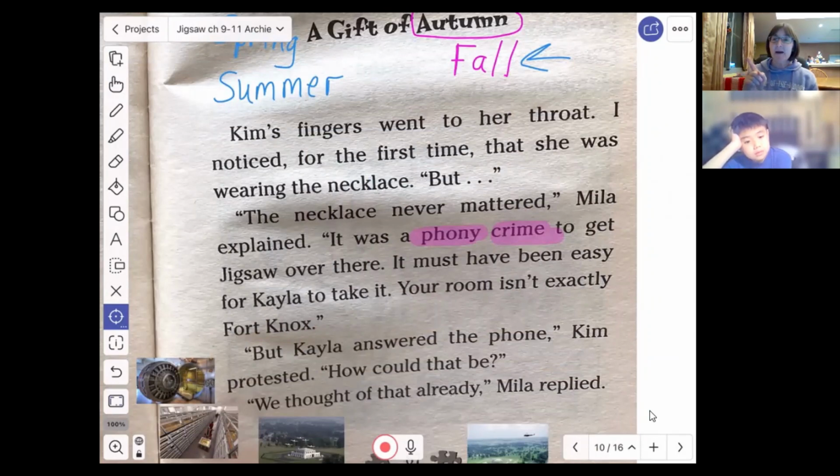But then Kim has a good question here. She says, but Kayla answered the phone. Kim protested. Protesting means you're saying, I don't agree, right? Your idea doesn't make sense to me. I have a different opinion. Like, I don't agree with what you're saying. This is a problem. She goes, how could that be?